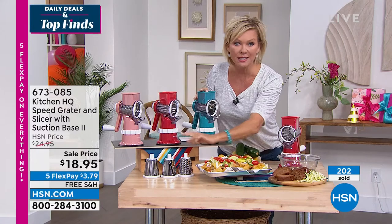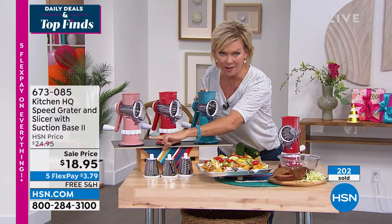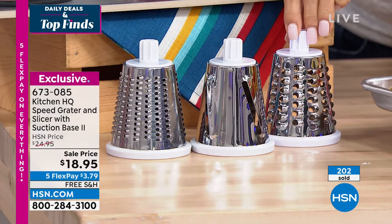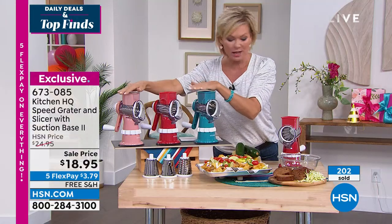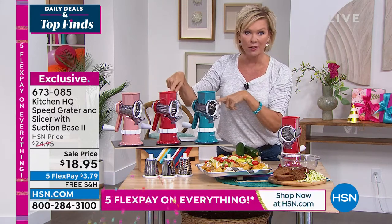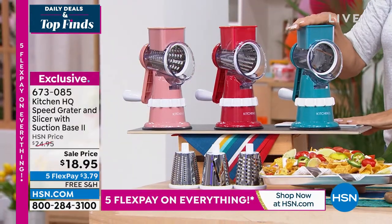You do get three of the stainless steel drums. $18.95, you guys. You get these three stainless steel drums, and you can see they each serve their own purpose. And then you can choose one of the three colors that we have available in the rose, the red. Can't believe we still have red. That's always the first to sell out. And then we have it in the teal.